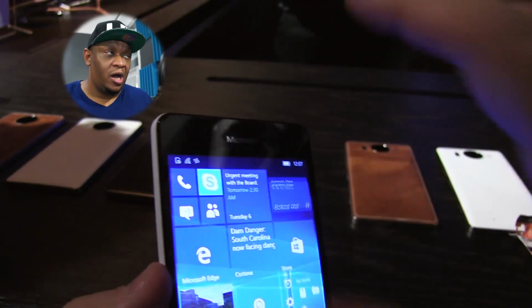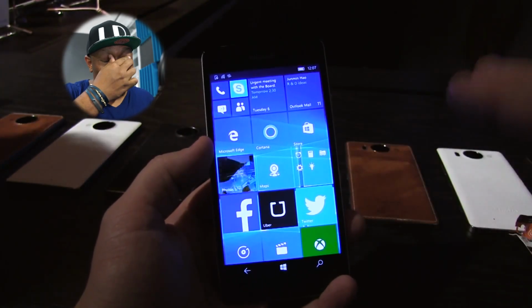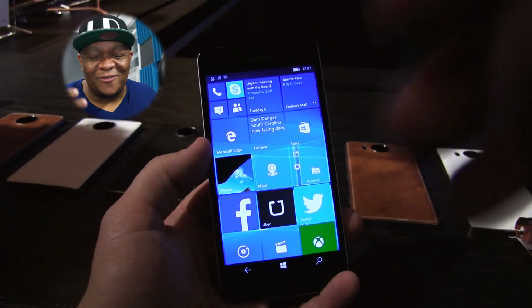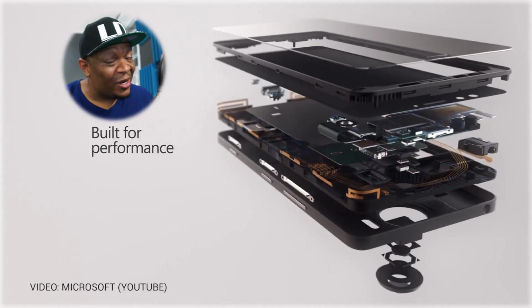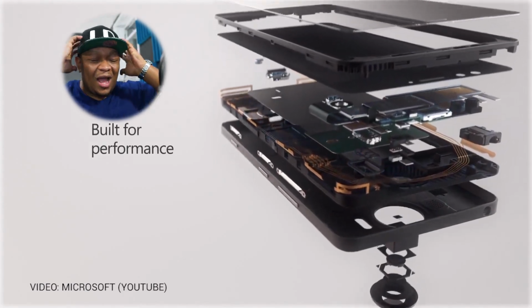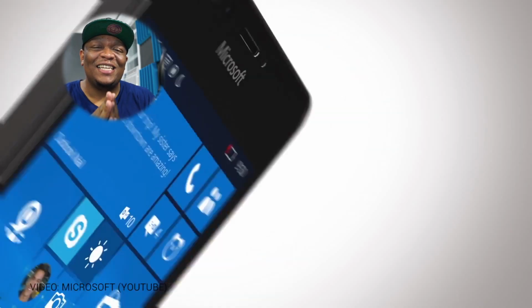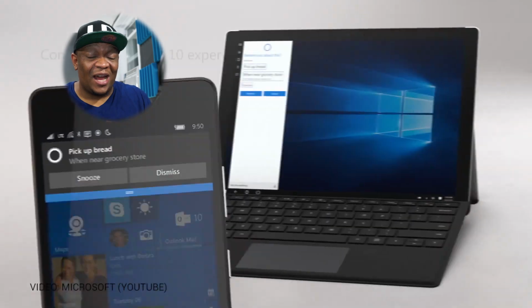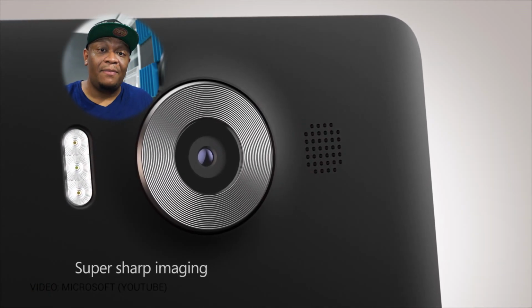I'm still gonna pick one up, and this leaves me with my last point, and this is what reminds me that Microsoft will forever be Microsoft. Why the heck are these phones only available on AT&T? What? Why would you make that decision? I don't want to try to understand it. I don't care to understand it. That is an epic fail on so many boundaries.